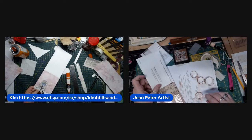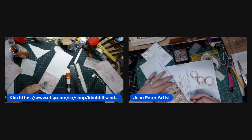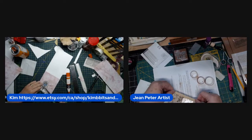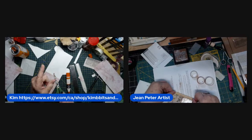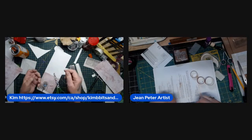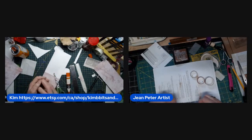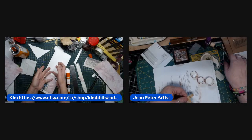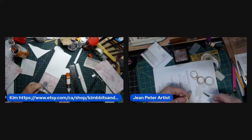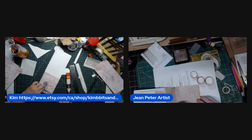I don't use pockets and tucks. I don't really make journals, so. I know. But, Jean, this little thing that you're doing right now, you could do a pocket to slip in one of the pockets or add a pocket to it, right? Yeah, I'm thinking I might do one of these. That's why I haven't used all of my envelopes yet.